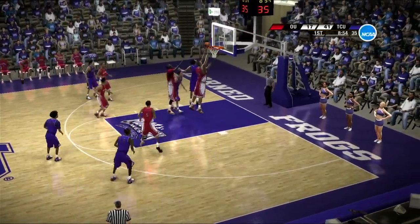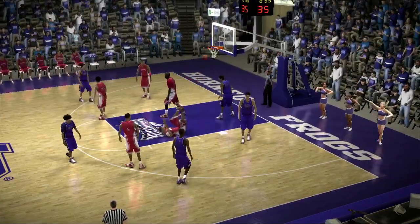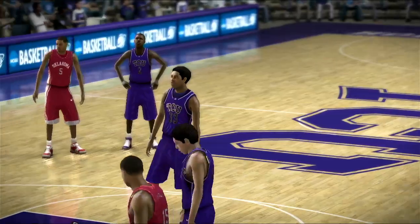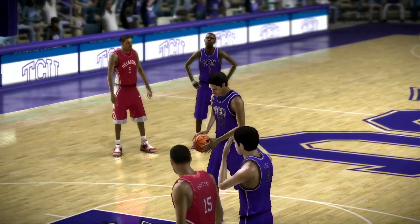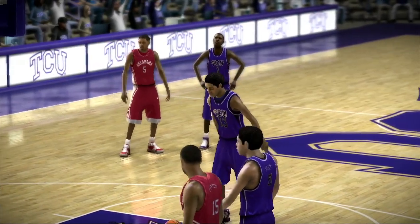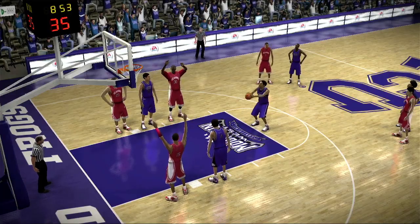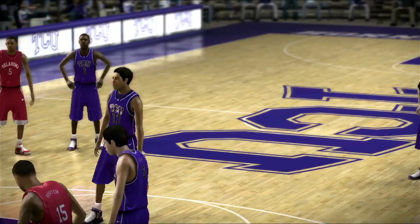Puts it up. Off the rim and no good. The fans are really satisfied with what's taking place out there on the court. What a reaction. What a response. What enthusiasm. Dick, I'm seeing national rankings slide big time if this one keeps going the way it is. I'll tell you what, it's unbelievable.